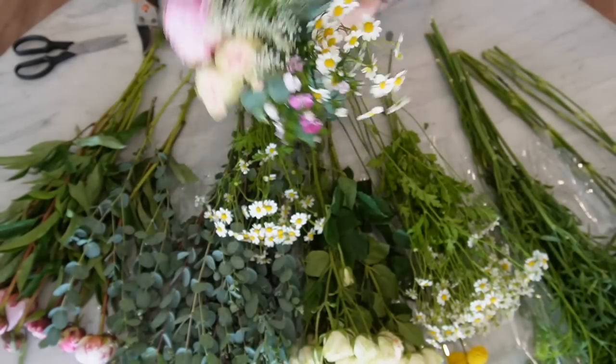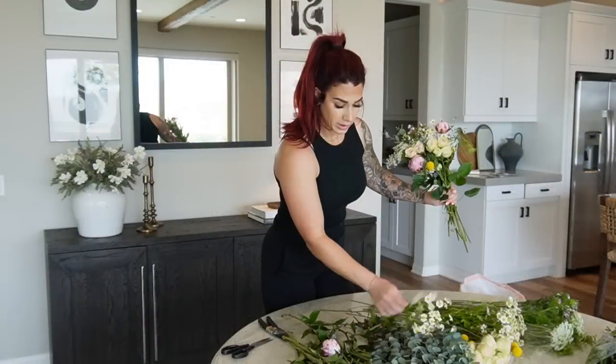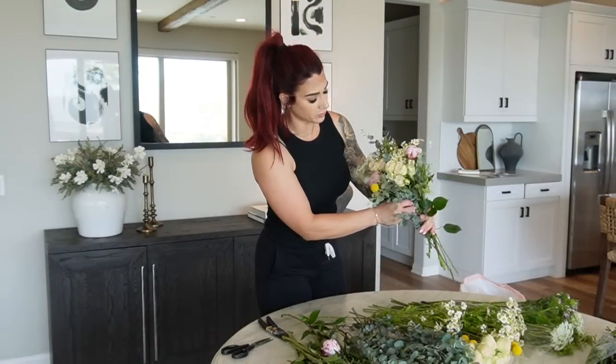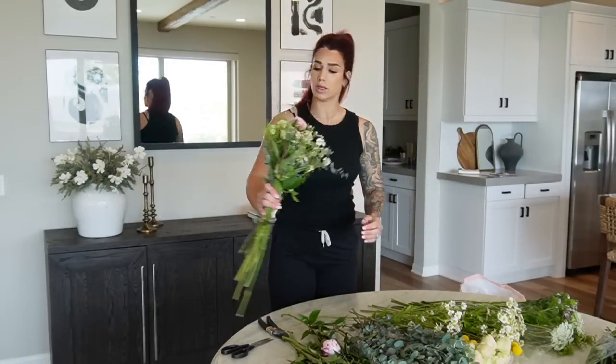We're doing a very, very spring-like inspired arrangement. It's like a puzzle, you guys. It really is like a puzzle. It's so much fun. I love doing flowers. I think it is another way to be creative and having that outlet.